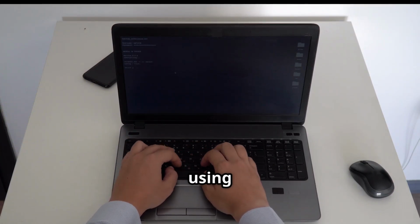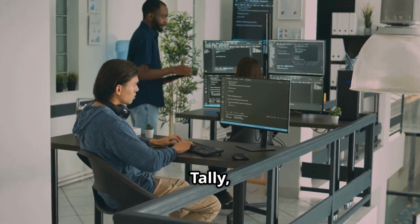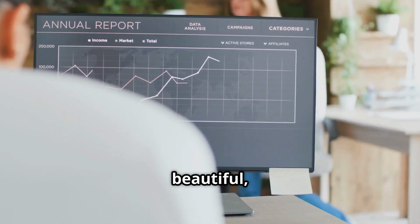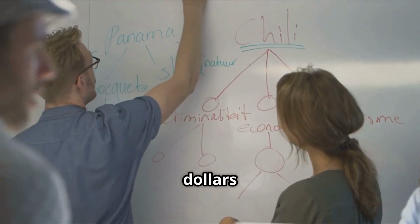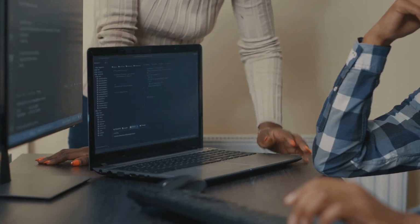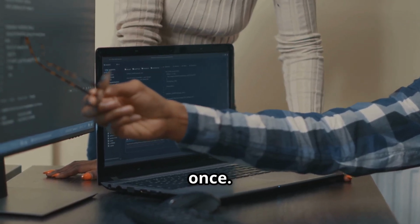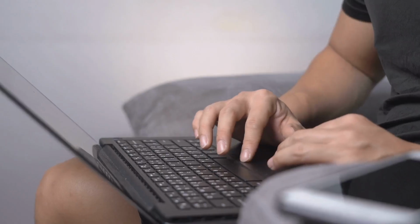You build this using a no-code front-end like TypeDream, SoftArt, or Tally, connected to GPT with Zapier, and deliver a beautiful automated result. You charge $9 to $29, or give it away free and upsell a mini course or coaching session. And the best part? You write the prompt once. Every user gets a custom result. You don't touch a thing.